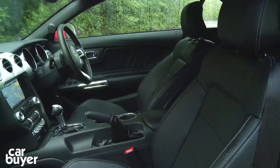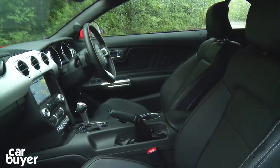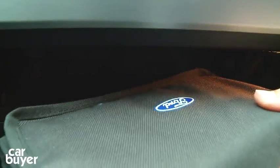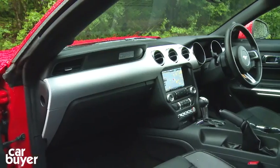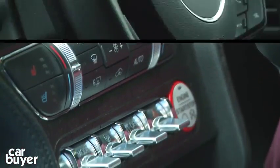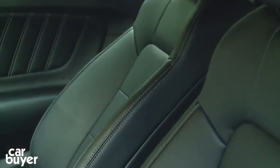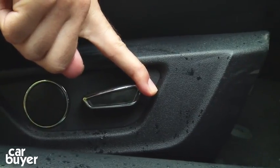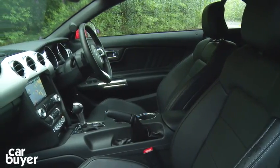The Mustang isn't brimming with clever storage places though. There's a large central cubby, big door bins and a glove box with a handy place to store the owner's handbook, but that's it. But the Mustang makes up for this in other areas, and that's what you get for your money. As standard, the Mustang comes with climate control, cruise control, leather, 19-inch alloys and electric seats, and nearly all of this you have to pay extra for in one of the Mustang's rivals.